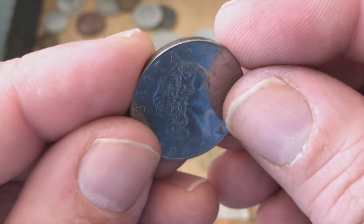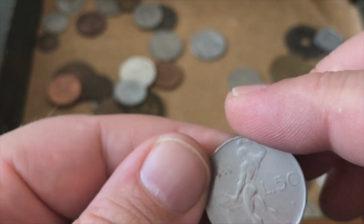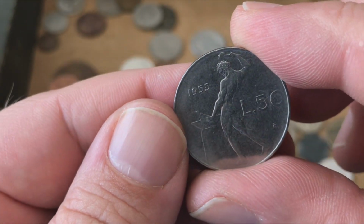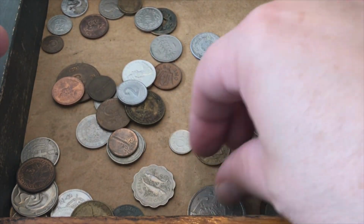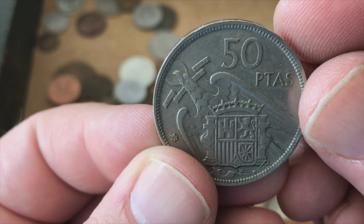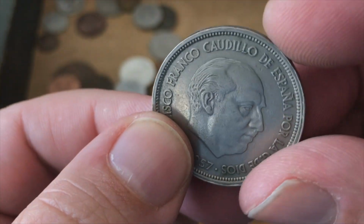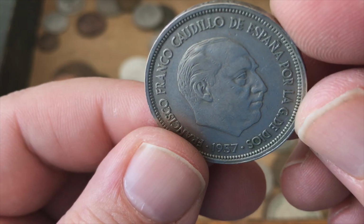This looks like another Italian one, but smaller. This is probably half. It's 1955. Here's a nice big one. 50 pesetas, I don't know. And the front is that guy again, and we said this was from Spain. Yeah, España. 1957.